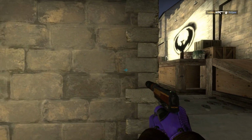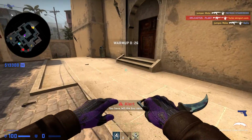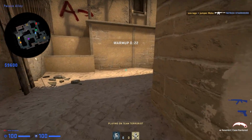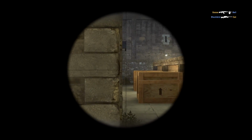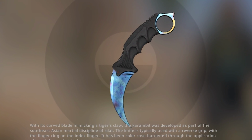Anyways, guys, over the years, I've had multiple different blue gems. Most of them were AKs. I've had a couple scar patterns. I've had a couple 3-2-1, like number 2 patterns. And then of course I've had the famous Karambit Blue Gem number 387. That's the pattern index, and it was a 0.40 float.